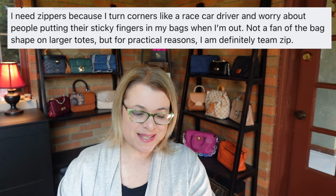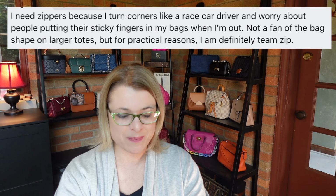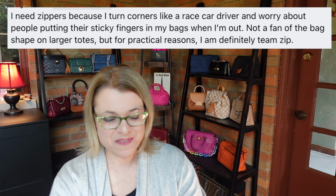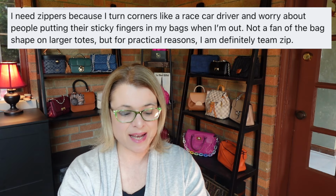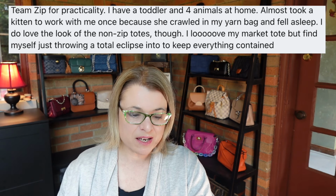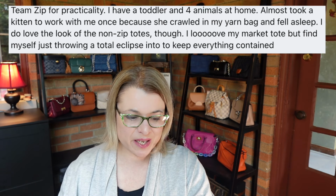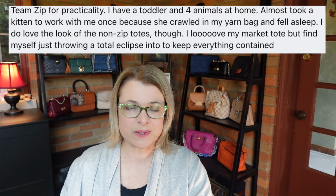I need zippers because I turn corners like a race car driver and worry about people putting their sticky fingers in my bags when I'm out. Not a fan of the bag shape on larger totes, but for practical reasons, I am definitely team zip. Get ready for this one. Team zip for practicality. I have a toddler and 4 animals at home. Almost took a kitten to work with me once because she crawled into my yarn bag and fell asleep.